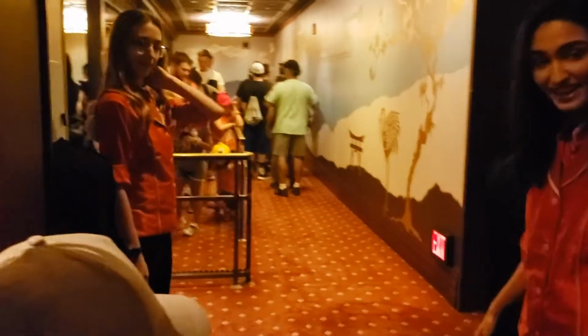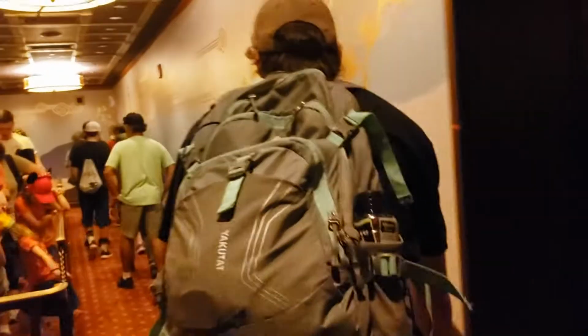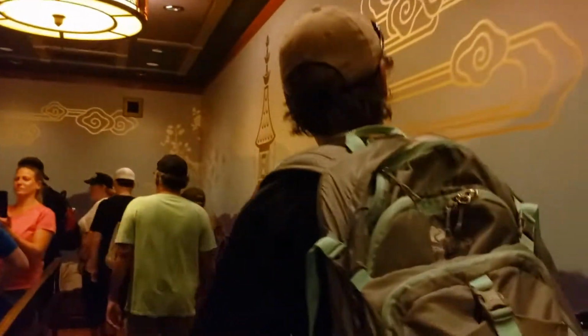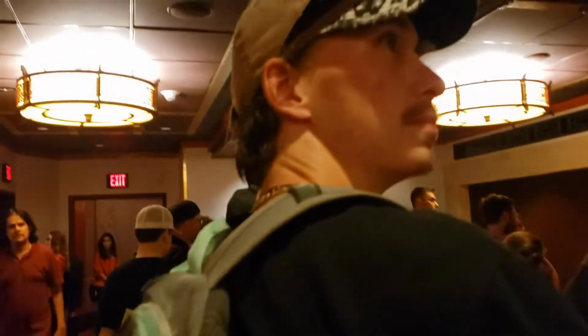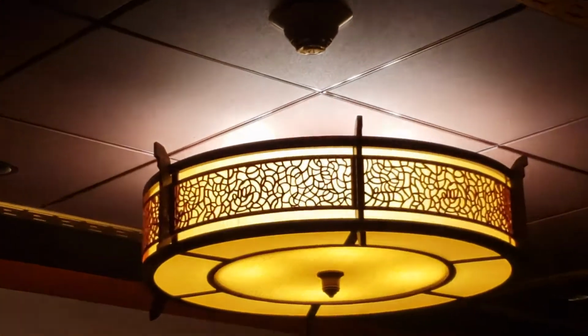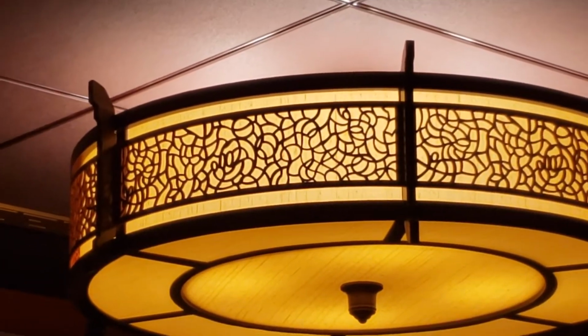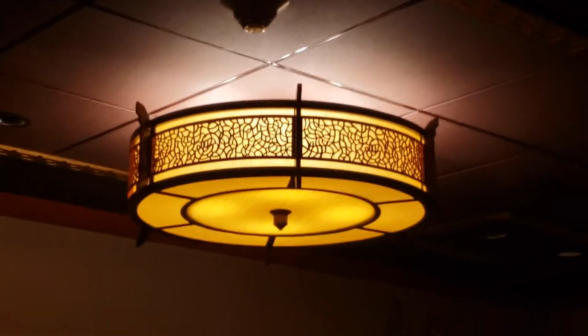Let's roll. Alright, tell us where the hidden Mickey is again. So if you look at the chandelier, in between, on each pane, if you look in the dead center, you can see Mickey right there. Oh, I see him. Sweet, thanks.